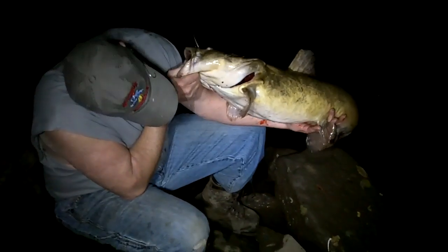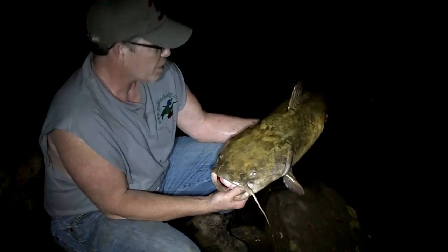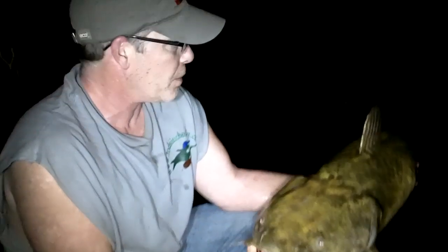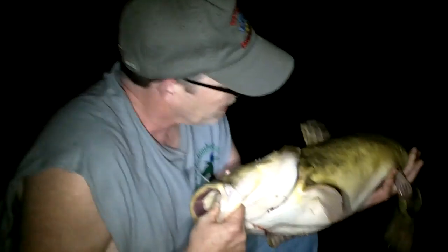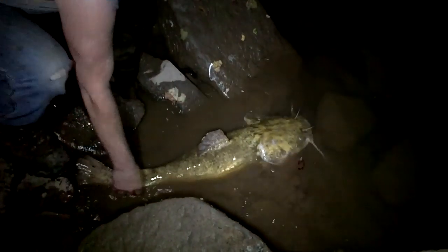I'm gonna put this beautiful fish back. It's not a monster. You see a little bit of blood, but it's all right. It really was just hooked up in its upper lip, so it's gonna be fine. Big, healthy, beautiful fish. It's a nice spot right here. See minnows jumping out of the way.